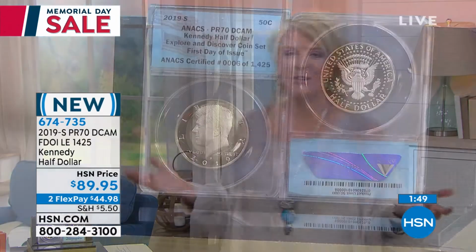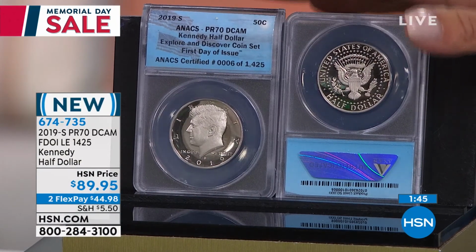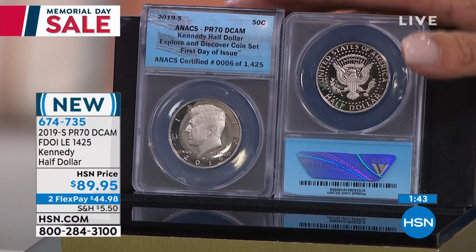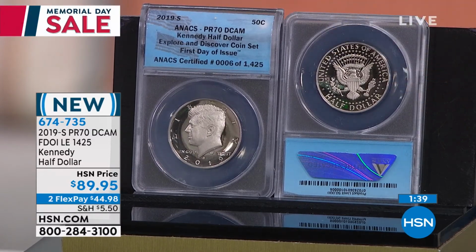Everybody takes notes, and then what they do, Mike, is they go online, because you guys are smart. You're like, hey, I'm going to compare, let me see what's out there. You have to understand, no one can replicate this. What we have is what we have, and when it's gone, it's completely sold out worldwide. And worldwide, there will only be 1,425 available.